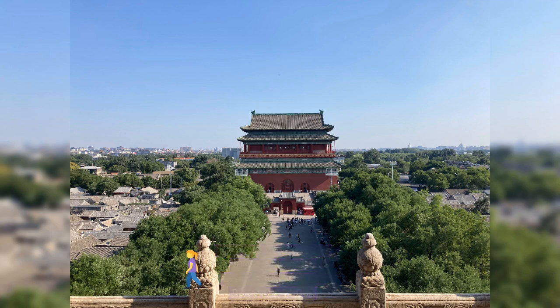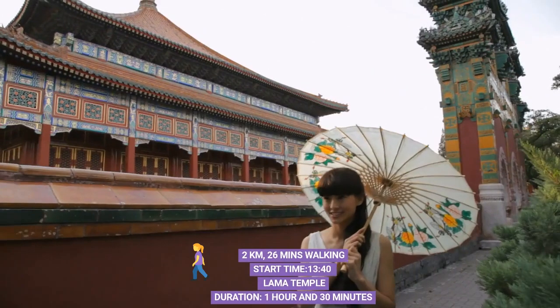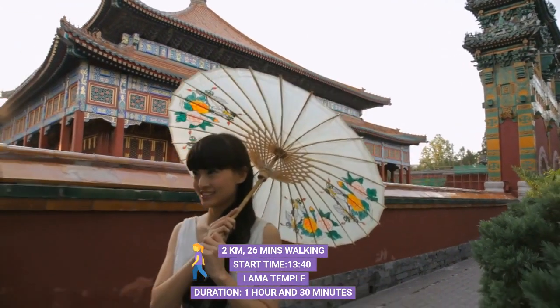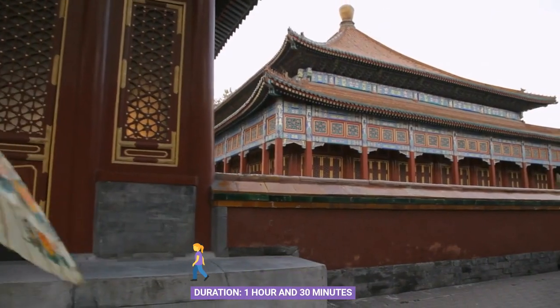Duration, 1 hour. The Drum Tower of Beijing, or Gulou, is situated at the northern end of the central axis of the inner city to the north of Tiananmen Street. Originally built for musical reasons, it was later used to announce the time and is now a tourist attraction. 2 km, 26 minutes walking. Start time 13:40, Lama Temple. Duration, 1 hour and 30 minutes.